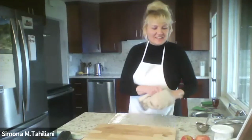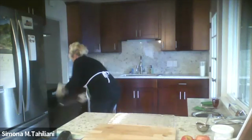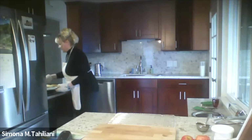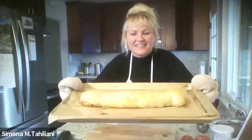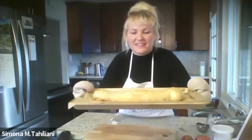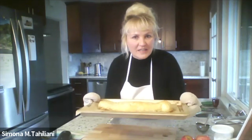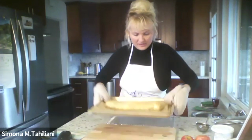The last 5 minutes is very important to check often, because the apple is working inside the dough. Okay. Smells great, beautiful, nice color, light brownish. I smell cinnamon, vanilla, sugar, absolutely fabulous. Now, under the strudel is a little apple liquid.